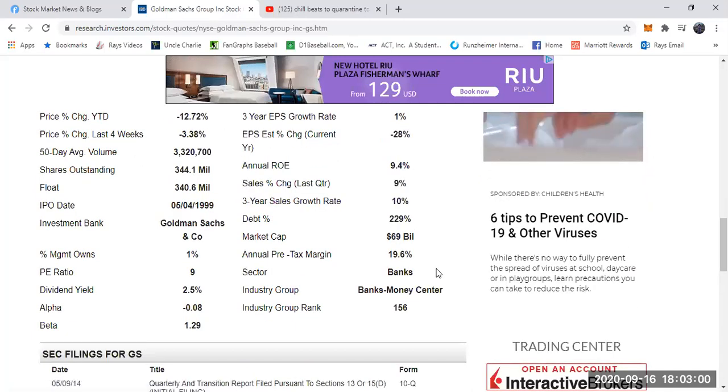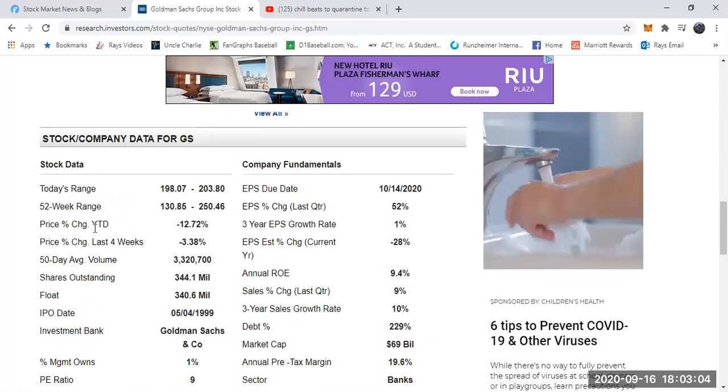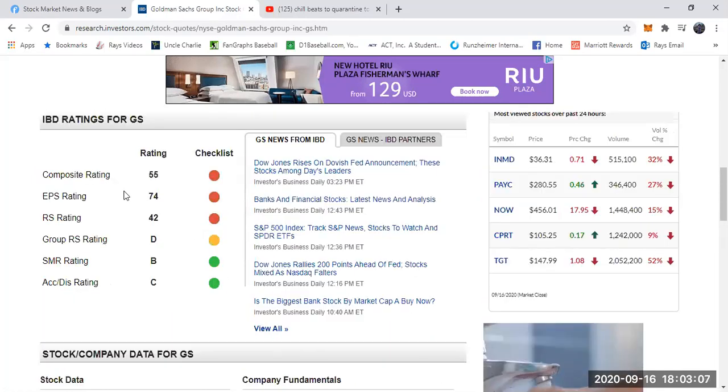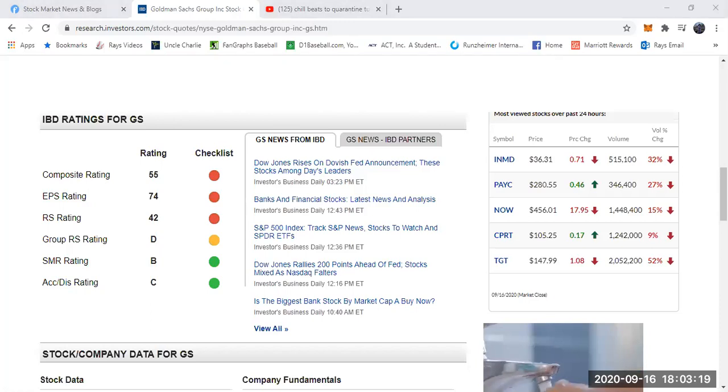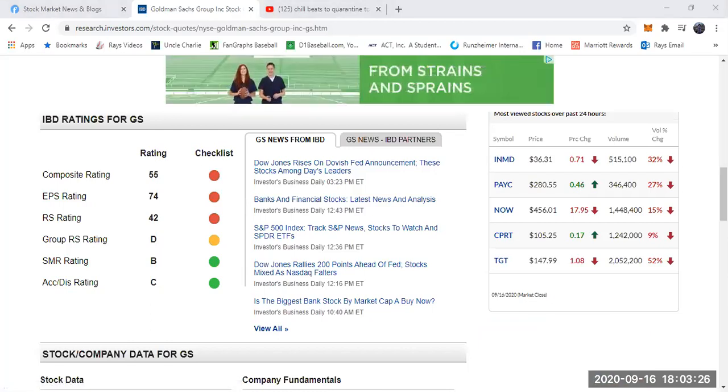Market cap is strong. I don't really dive into fundamentals, but I like looking at the checklist, and I see three red lights. It's slightly negative, but the thing about Goldman Sachs is what you're saying is a long-term buy and hold. So if I was looking at a trend like the Corona trend right now, that would scare me.